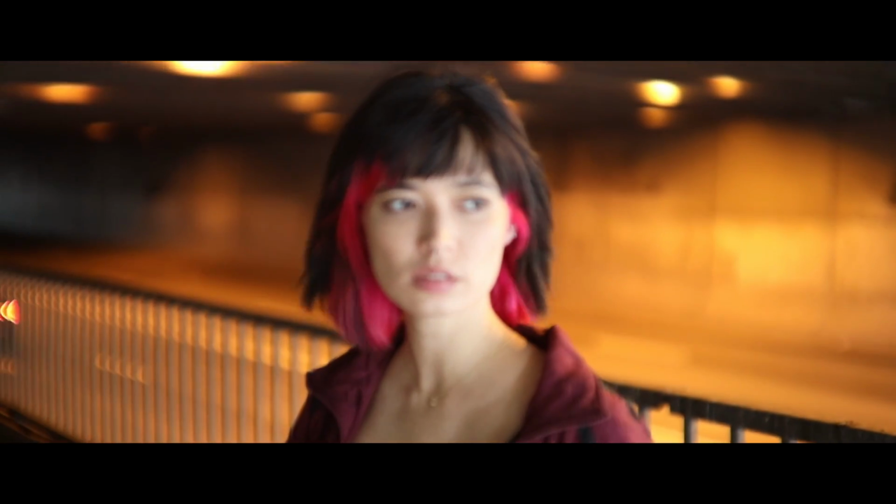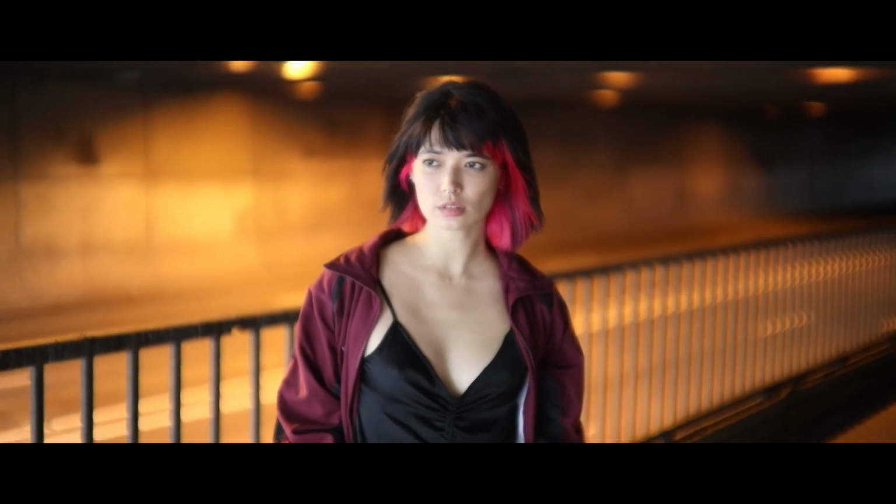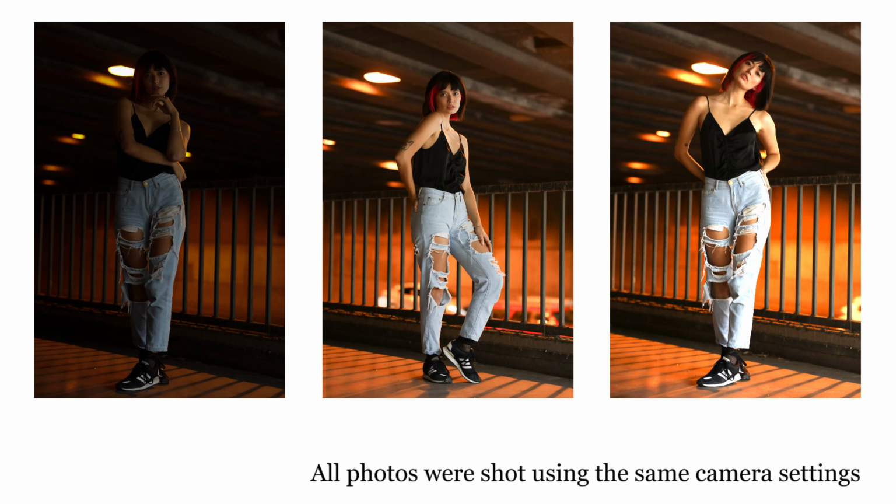The first thing I see a lot of photographers do when they're just starting out is they'll pick the settings on their camera that they think make a good exposure, and then they won't change the settings on their camera for the entire photo shoot.